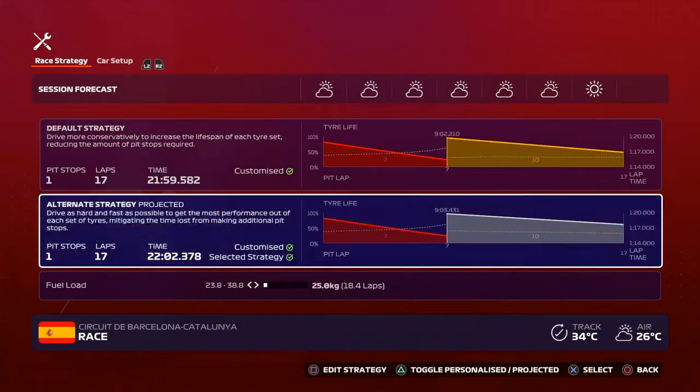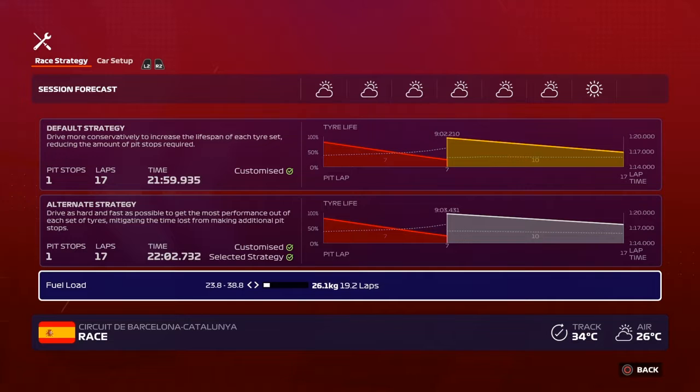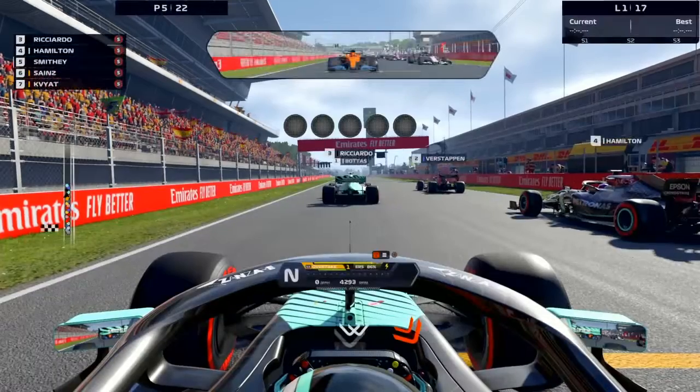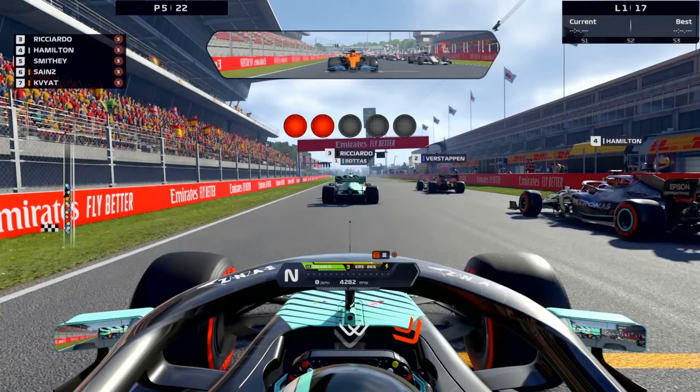Alright. And then, oh god, look at the fuel. Are you kidding me? Oh, looks like we're going to have a full tank for this race. Let's bugger it. Let's just fill her up. Okay, so ladies and gentlemen, so this is the start of the 2023 Spanish Grand Prix. Can Shay get his car off to a good start?